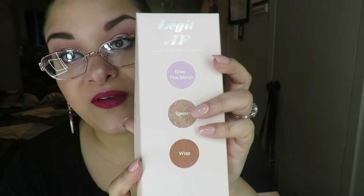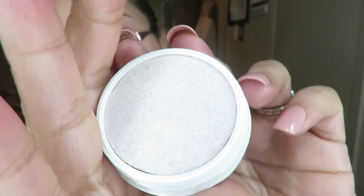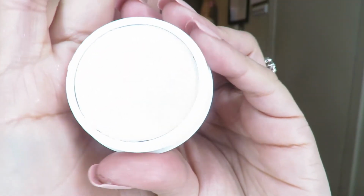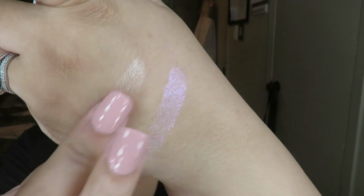And in here comes my favorite 3 highlighters. I love their highlighters, and this form is delicious. The first one is Over the Moon. First one is Over the Moon, and I'm obsessed with it. It's a beautiful color. Let's do it here. This is Over the Moon, and this is Spoon. They're so creamy. So the last one in here is Wisp.